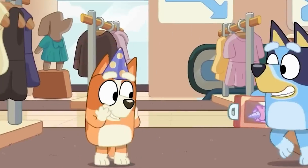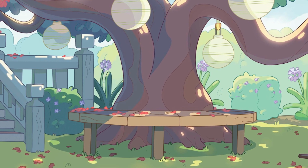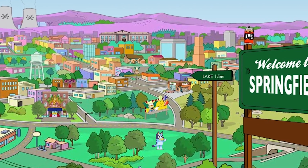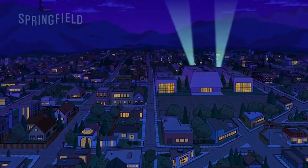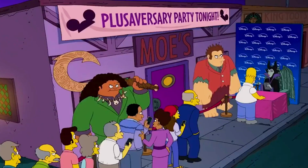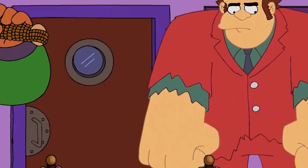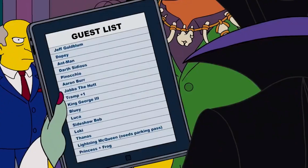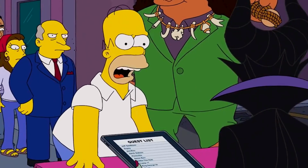There's another surprise waiting for us, and it's not in the Healer's backyard. Can you guess where Bluey popped up next? Did you catch Bluey's sneaky appearance in Springfield? In a 2021 episode of The Simpsons, our favorite Blue Healer pup made a surprise cameo. It happened when Homer tried to enter Moe's Tavern. There was a list of authorized guests, and guess who was on it?